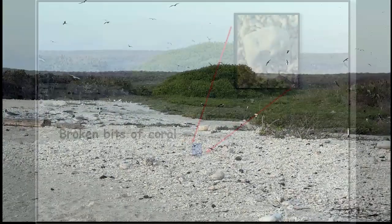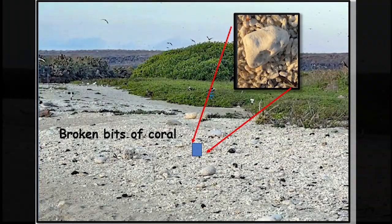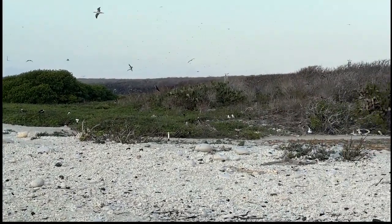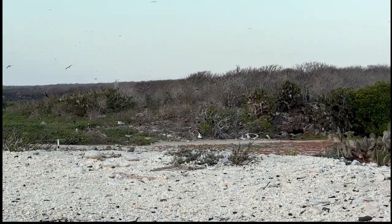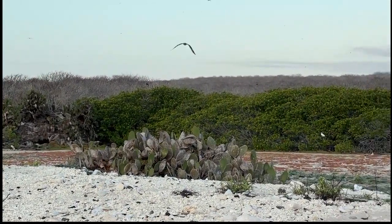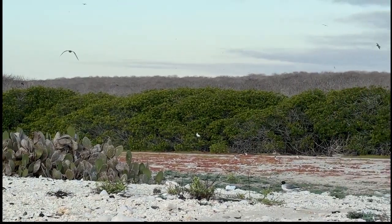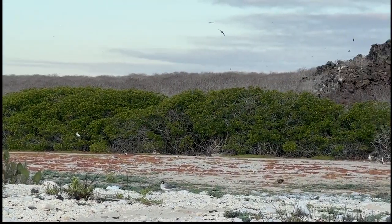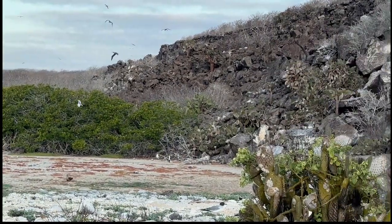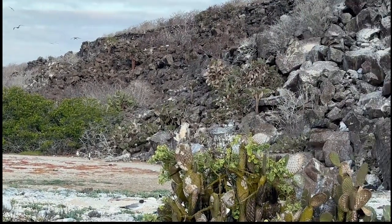The white sand that makes up the beach consists of broken bits of coral heads that had lived in the bay for the previous 500 years, but died during the El Niño warming event in 1982. And then the corals were subsequently broken up by wave action to form the beach. And apparently over 95% of the corals across the archipelago were lost during that event.